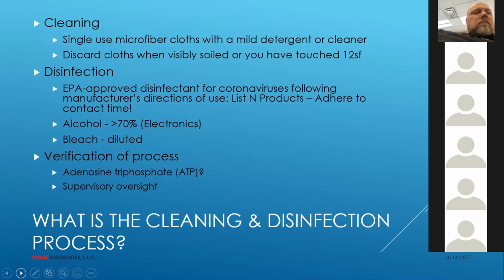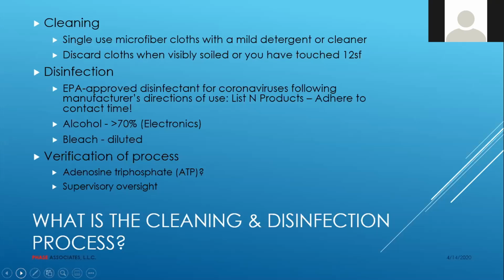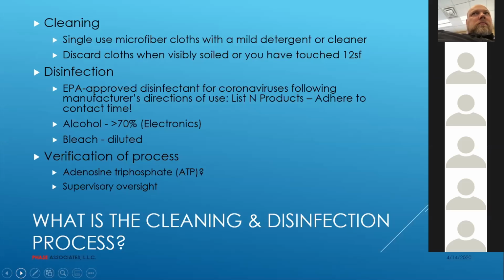So it's very important. Even bleach, the dilute bleach solution, the CDC is saying you need to have it wet for at least 1 minute of time. So as you're using these products, you need to follow the manufacturer's recommendations. Alcohol is allowed, a 70% or greater. 70–80% is kind of thought of as a sweet spot.